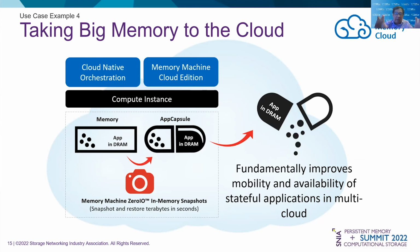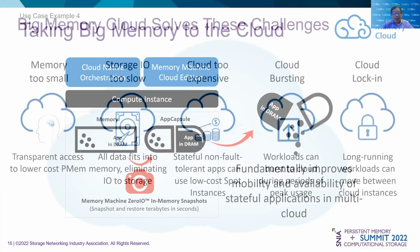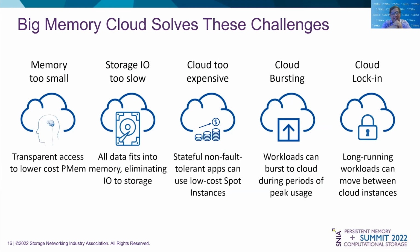So by applying our big memory technology on the cloud, we are really solving all of these problems I listed earlier. We can make the memory bigger and solve the memory too small problem. We can eliminate those storage IOs and replace them with memory access that is much faster, up to 2 or 3 orders of magnitude faster compared to storage. We can solve the cloud cost problems by protecting the spot instances and allowing stateful long-running workloads to run in spot instances. And we can enable cloud mobility and cloud bursting by using our app capsule technology as well, moving those long-running applications from one cloud instance to another.